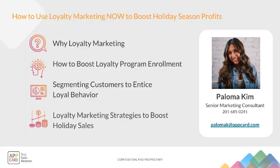Today, what we'll be talking about is how you can use loyalty marketing now to boost holiday season profits. First, we'll go over some of the basics behind loyalty marketing and why it's a proven method for growing your business. Next, we'll go into some ideas to help you capitalize on that increased holiday season foot traffic in order to boost loyalty program enrollment. Then we'll talk about how we can segment shoppers and deliver communications that nurture them into becoming loyal customers. And finally, we'll go over some tactical campaign ideas for those different customer segments.